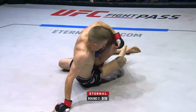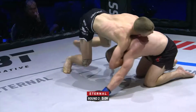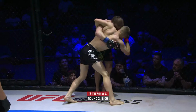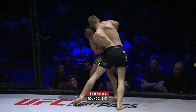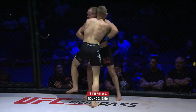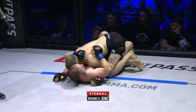Now he needs to see. Wow, great movement there by Hayes. But there's again that front headlock setup. That was great movement by Hayes. What a scramble to explode and get out of there. But again, I think Frank's getting the better of all these grappling exchanges so far. Even here, he's got the. There we go. Look at that. That's the body lock against the fence.